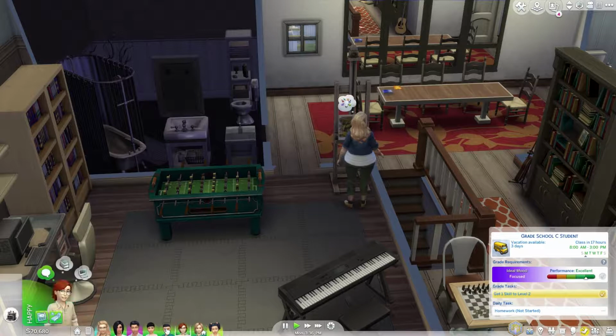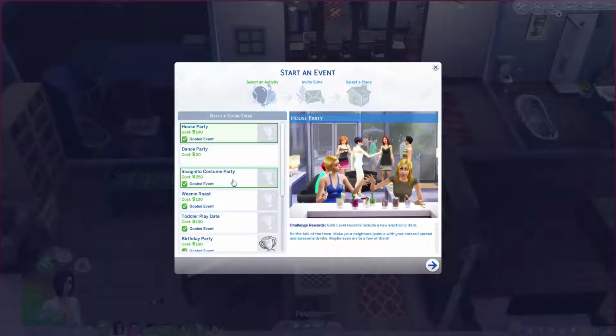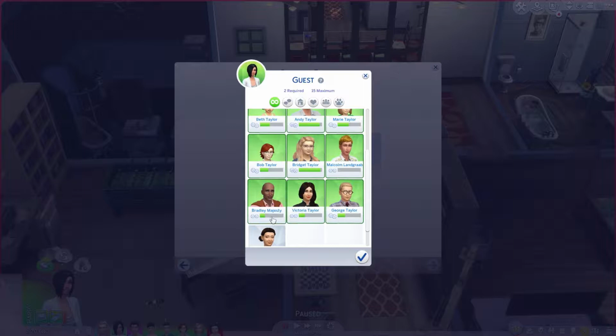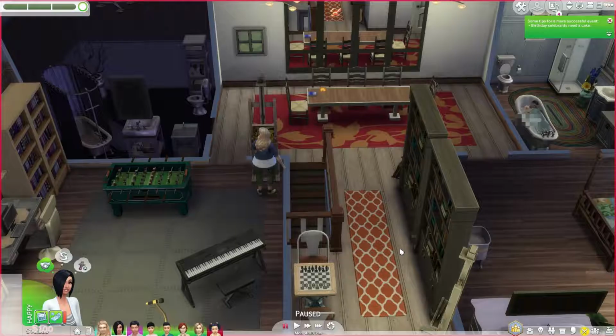Okay, well, let's have you, Beatrice, plan a social event. Let's party it up. We would like it to be a birthday party, please. The birthday sims are Rory and Wilbert. And guests, whoever you know. Malcolm Langrab, apparently. You don't know that many people, so we're not going to be able to invite everyone. But that's all right. The place is going to be right here.